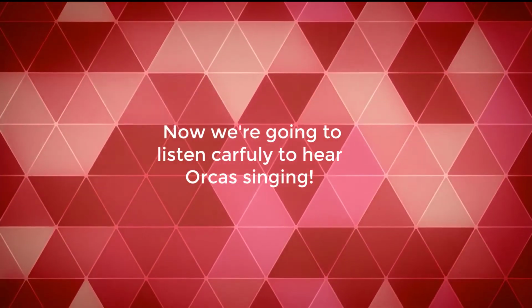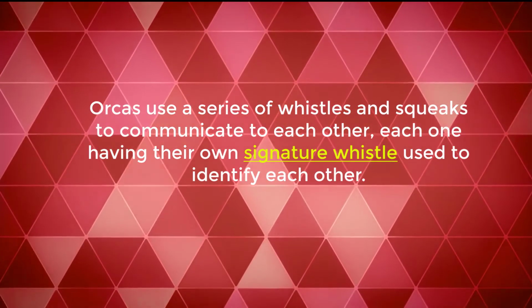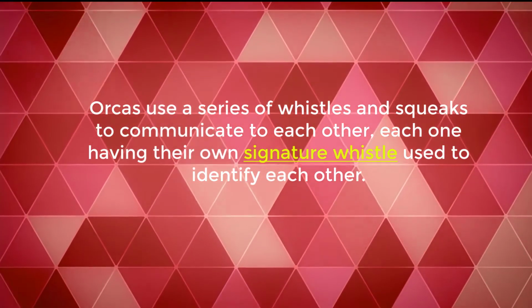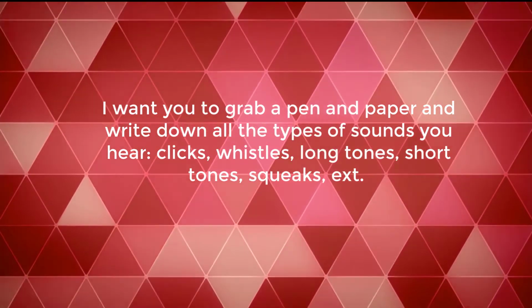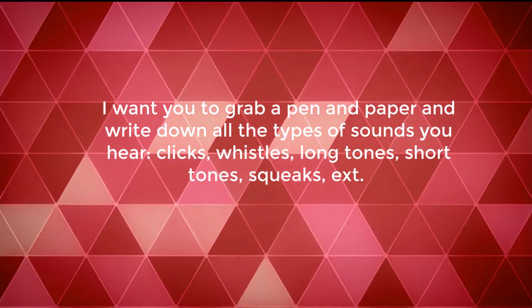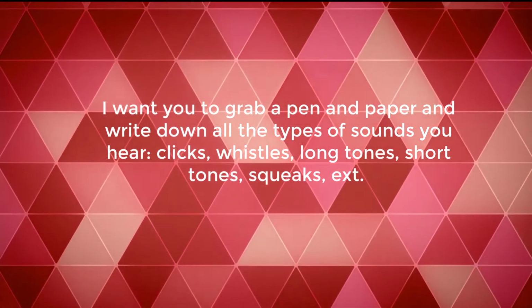Now we're going to listen carefully to hear orcas singing. Orcas use a series of whistles and squeaks to communicate with each other, each one having their own signature whistle used to identify each other. I want you to grab a pen and a paper and write down all the types of sounds you hear: clicks, whistles, long tones, short tones, squeaks, etc.